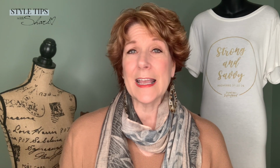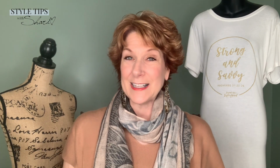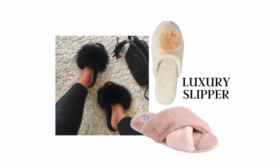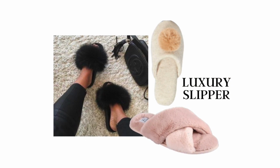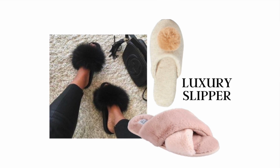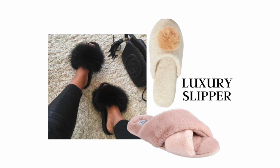Another thing that we're going to say no to outside of the house, but you can say yes to inside of the house, are what we're calling luxe slippers. These are furry. They've got some pretty pom-poms on them. They've got lots of fluffiness, and they're mostly not the full-footed sandal. They're kind of like the thong type of sandal, so your toes are showing. But if you're walking around the house, look for a pair of luxe sandals that will up your game just a little bit.